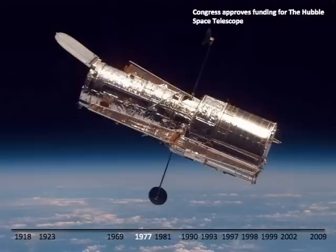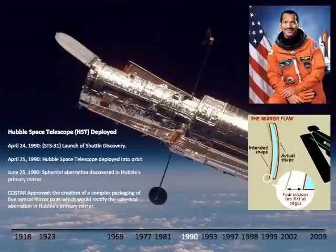Shortly later, we started building the telescope and the Space Telescope Science Institute up in Baltimore that ran it. In 1990, the Hubble Space Telescope was launched on the Space Shuttle Discovery, and it was deployed just a few days later.